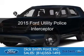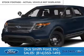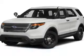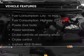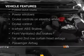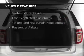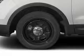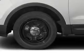This could be the vehicle you're looking for. Powered by all-wheel drive, a 3.7-liter, six-cylinder engine, and a six-speed automatic transmission. The features include an adjustable tilt steering wheel, a spoiler, cruise control, split rear seats, a trip computer, an MP3 player, privacy glass, air conditioning, power door locks, power windows.